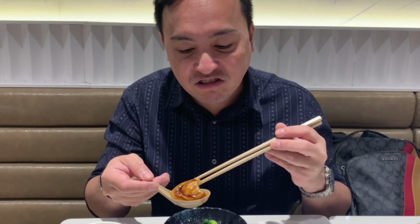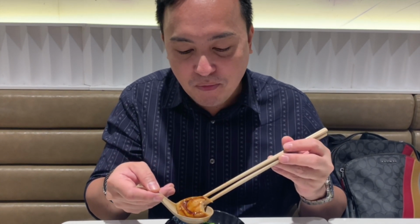But the texture of the meat is the same. You know? No, parang pareho lang siya. Hindi mo malalasahan talaga na hindi naman siya totoo. Pero vegetable siya, pero hindi ko alam anong vegetable. Well, good.